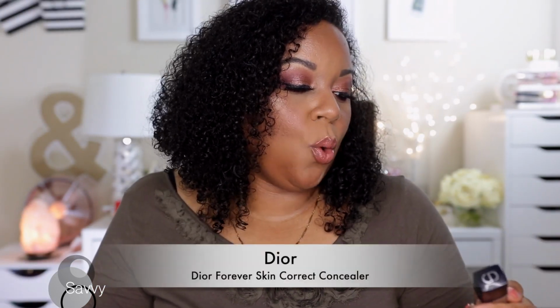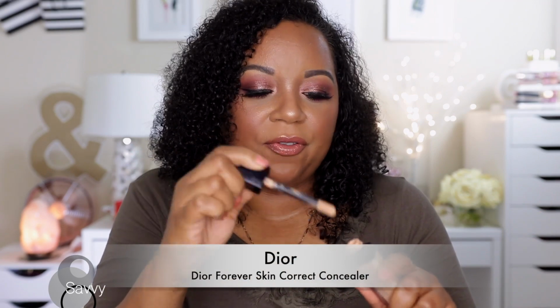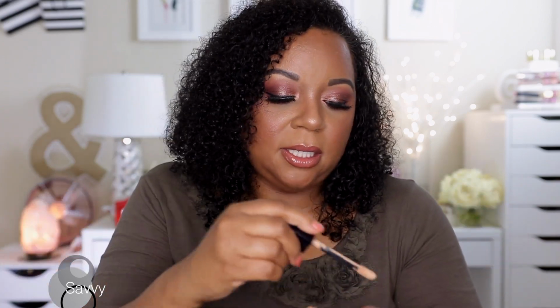The other concealer that I have been using a lot is the DIOR Forever Skin Correct. This concealer has a huge doe foot applicator and it has a very thick emollient formula. This one is the shade 3WP, like 3 Warm Peach is the shade that I got, and it looks like this, but this one has a more peach color and it sort of reminds me a little bit of my Shape Tape, except it might be a little bit brighter, and it is the one that I'm wearing today.